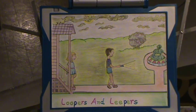"I don't like those frogs," said Bonnie with a scared look. "Must they be so loud and creepy?" "No need to fear, 'cause I'm here," said Clay. "So it's safe to look for loopers and leapers today." So then they started looking and listening for any strange sound where loopers and leapers might be found.